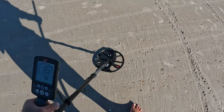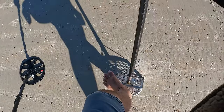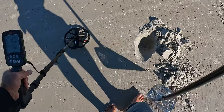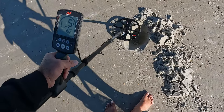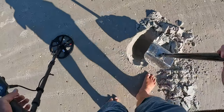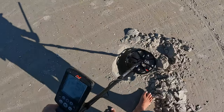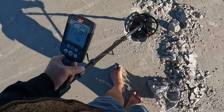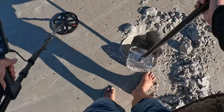I think I got some here. I got a 14, 13, somewhere in that area. Down about 3-4 notches. It's coming up a 9. Let's see what we got. Still down in there. Go a little deeper here. Move it away from the holder so I can see. Still down in there. Going deeper. Seriously, really deep. Unless it's on the edge here.